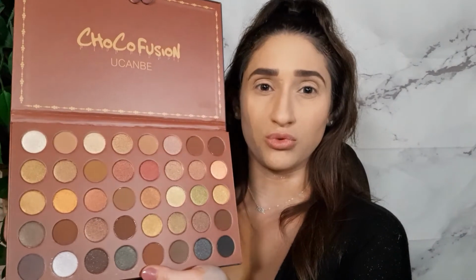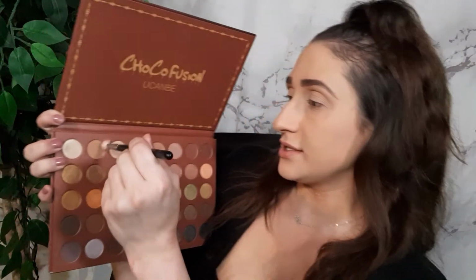I don't know what type of look I'm going for today in this palette. By the way, this palette is really inexpensive. I want to go for a warm tone, this area here. Yeah, I think that's what we're going to do. It's usually what I gravitate toward. I'm going to take my Morphe M513 and I'm going into this shade up here. There are no shade names. Just going to run that in my crease.